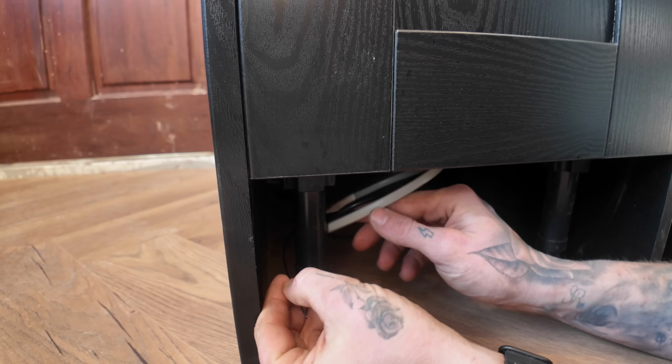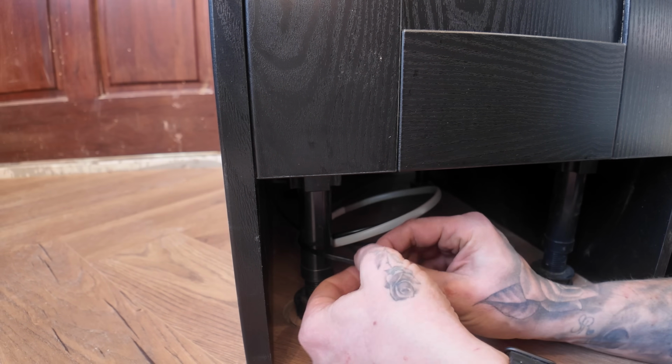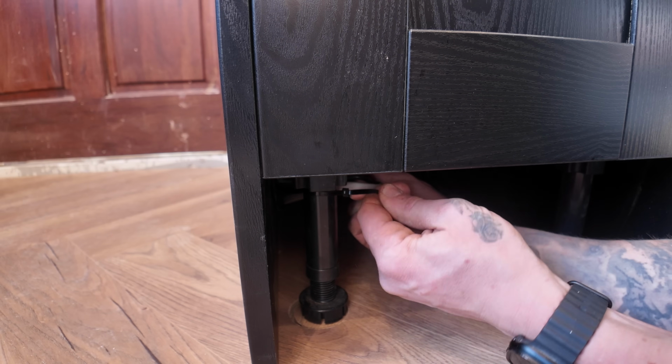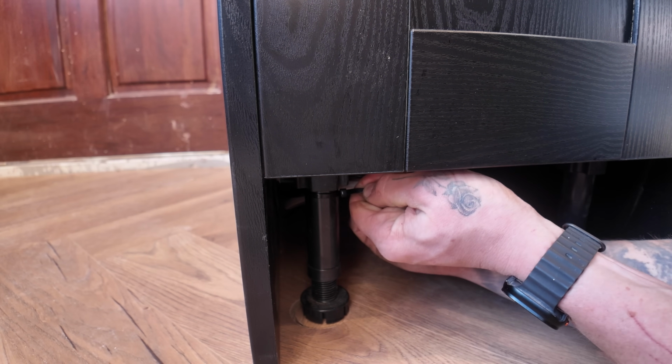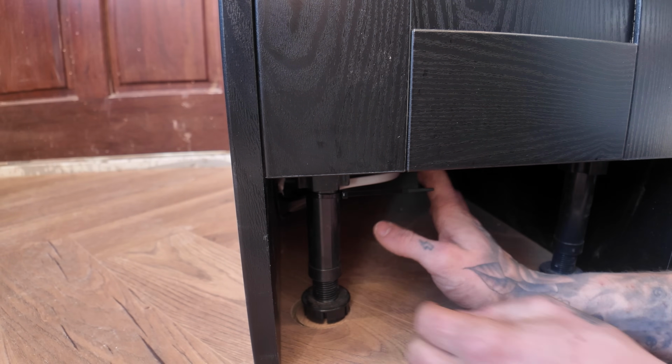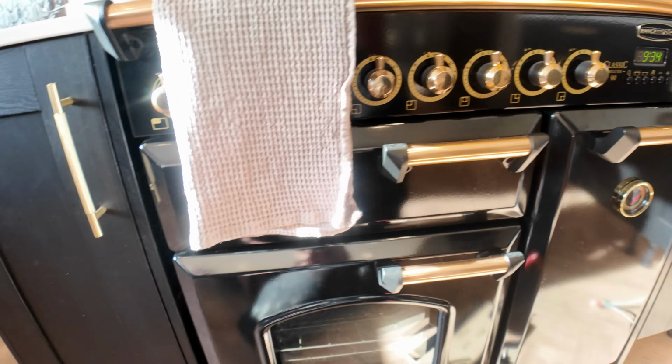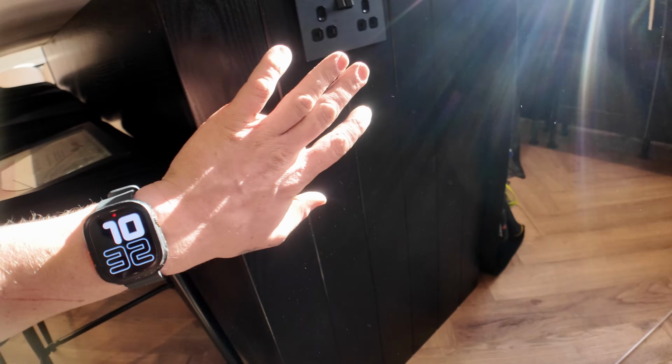And last but not least, I'm just going to stick a cable tie. I know it's a crimp, but to get it off the floor, and this is only in case they have any form of flood or anything in here, the joint isn't going to get hit. But to be honest with you, you're not really going to get flood from here or there because the sink is in the island.